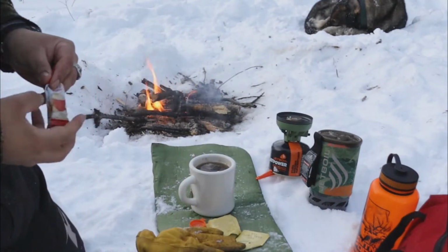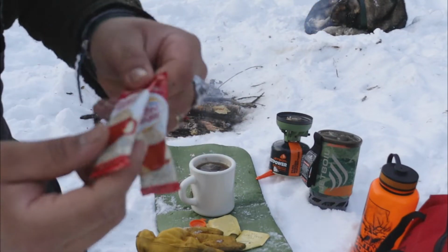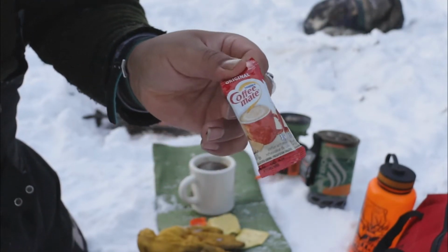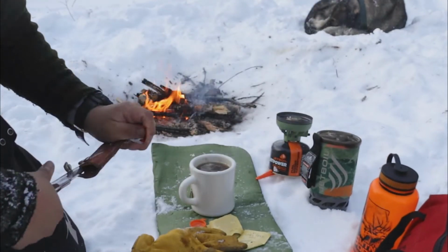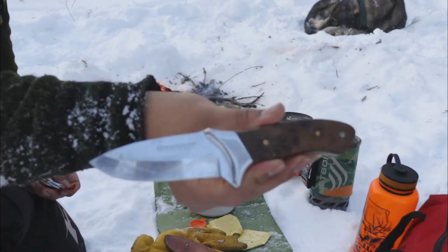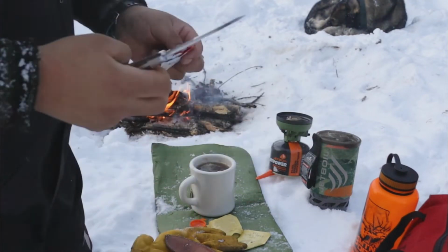If you guys don't want to bring your cream and mustard container, you can just get these at gas stations. I've never seen anywhere where you can buy them, but they weigh next to nothing. I brought one of my older knives today just to see how it compares to my K-bar.